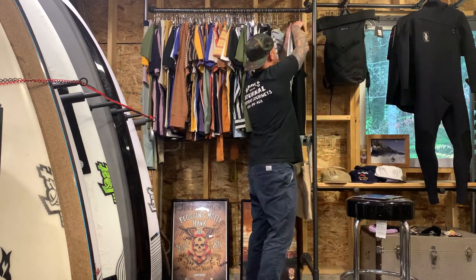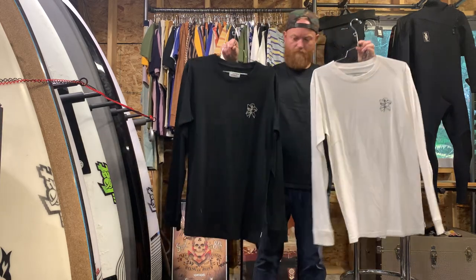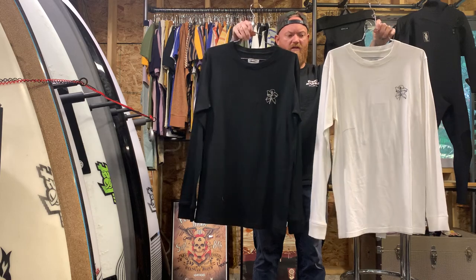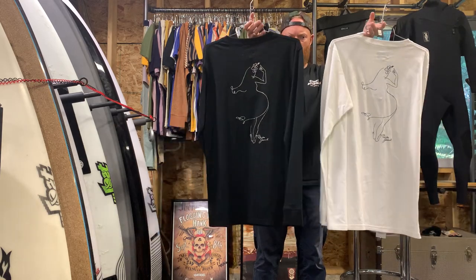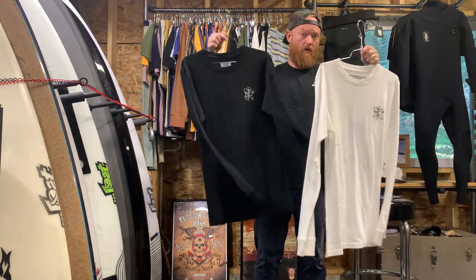Long sleeve, 26.50 for 55, and that's actually the end of my samples. Embroidered chest hit and screened Hula Girl. And that's Trader Fit, but in long sleeve.